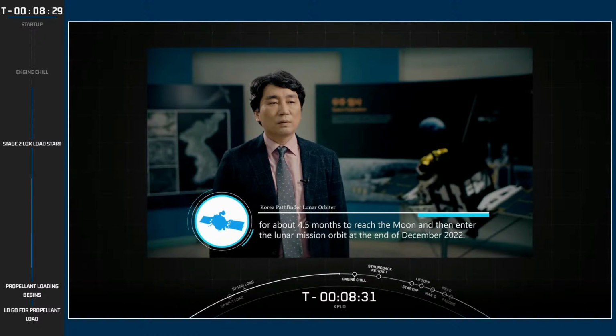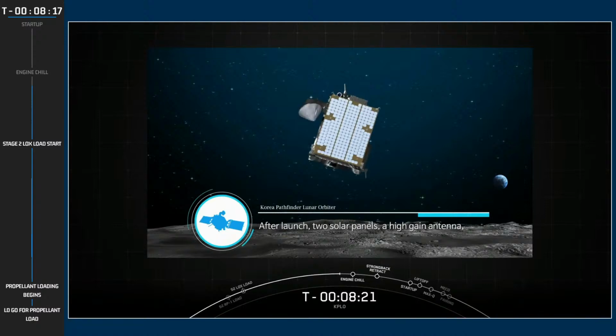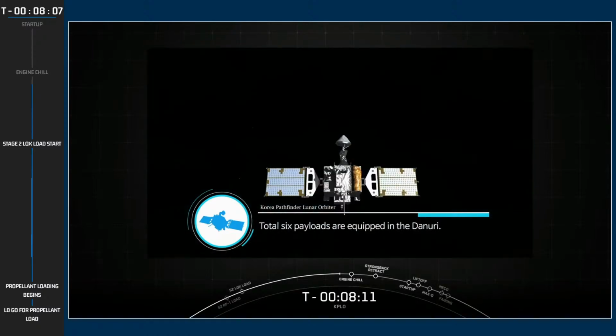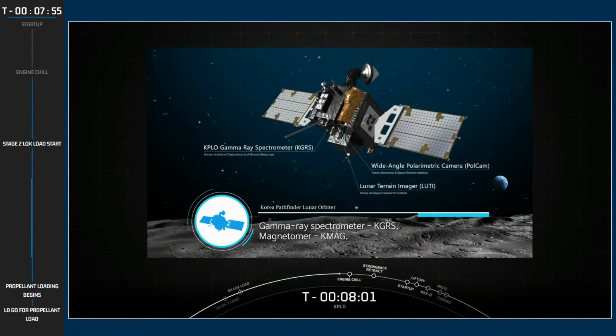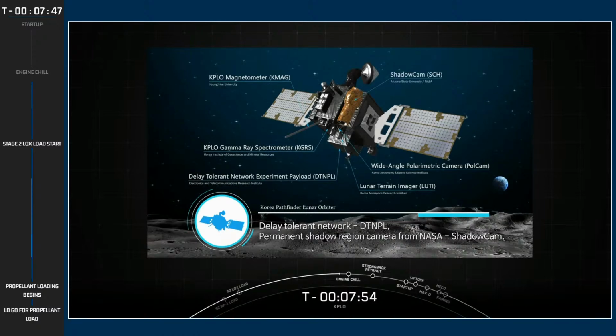2022. Total mass of Danuri is 678 kilograms. After launch, 2 solar panels, a high-gain antenna, and a magnetometer are deployed for flight configuration in space. Total 6 payloads are equipped in the Danuri. Lunar Terrain Imager, LUTI, Wide-Angle Polarimetric Camera, POLCAM, Gamma Ray Spectrometer, KGRS, Magnetometer, KMAG, Delay Tolerant Network, DTNPL, Permanent Shadow Region Camera from NASA, ShadowCam.